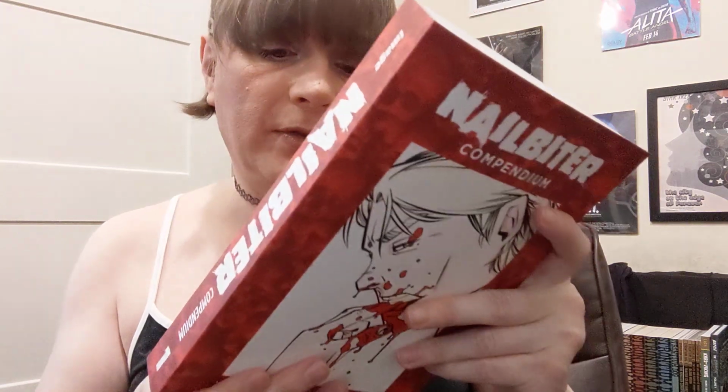So it's only $49.99 for this. It collects 31 issues. I love the compendium format. I know some people just say, "Oh no, it's got to be omnibus," but I hate omnibuses. I've got a few because it's the only way I can get some series. I just find them cumbersome. They're really heavy, uncomfortable to read.